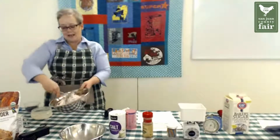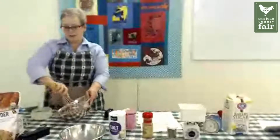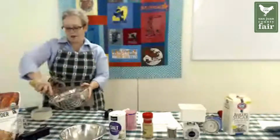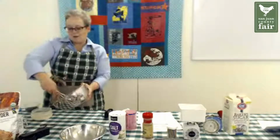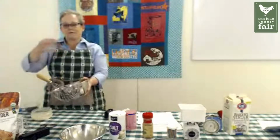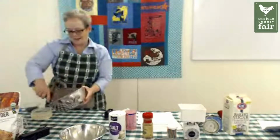Gluten binds and makes things chewy and tough if you over stir it or over blend it. So especially when you're making muffins, don't worry if you see a tiny bit of unincorporated flour or dry products, because the truth is, if you stir it too vigorously, the air in it gets beaten down and it'll just be tough. And that's not a good flavor.